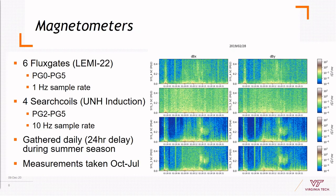That's during the summer season, the austral summer season, so typically from late October till about April. The measurements are taken from October until the batteries run out, which happens at varying times depending on your latitude. Typically, the stations will last until July, sometimes into August, and we've historically seen them run into early September.